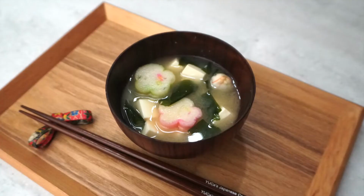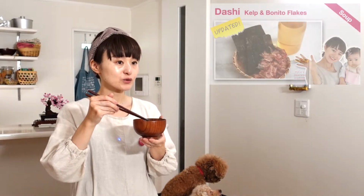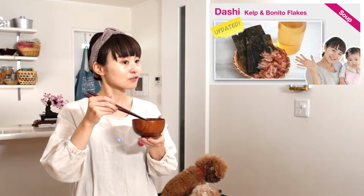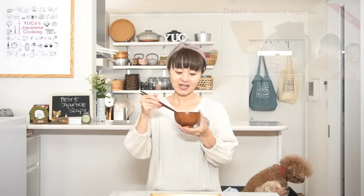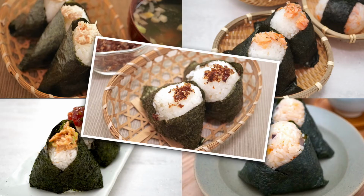This is a really traditional miso soup at my home, and it has so much umami in here. For dashi, I normally use kelp and bonito flakes. Or if you prefer not using fish, I have a veggie version dashi soup stock recipe, so please check it out. When I make a Japanese style breakfast, sometimes I only make miso soup with lots of veggies and onigiri. That's enough. What are your favorite ingredients to put in a miso soup?